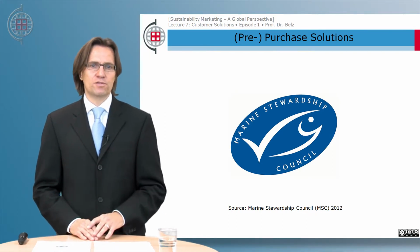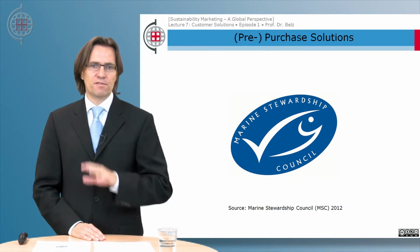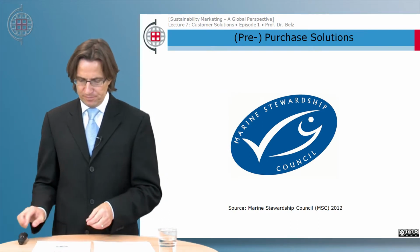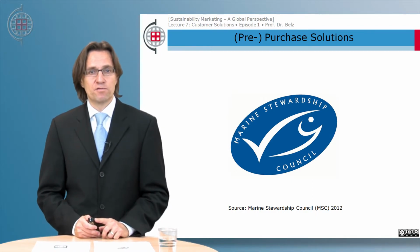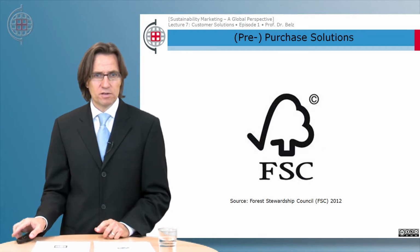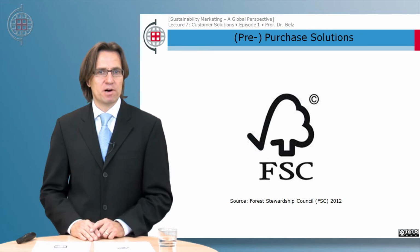This logo was introduced in 2000, and ever since it has stood for sustainable fishery. Nowadays you have it in most conventional food retailers. Think about wooden products. Think about paper.